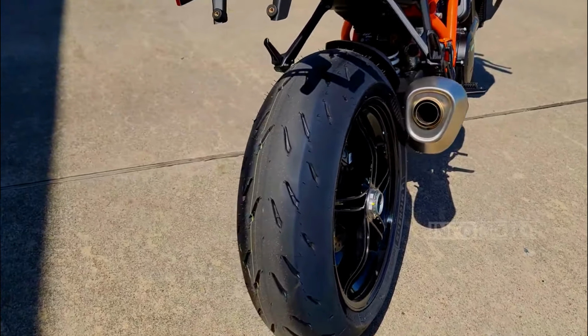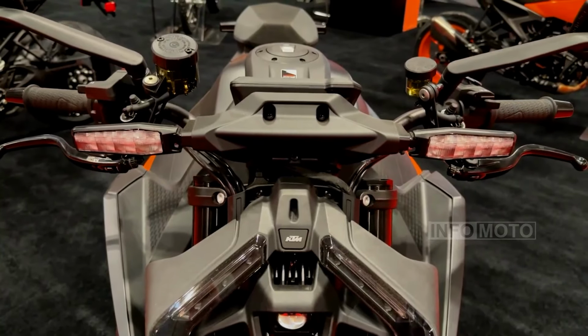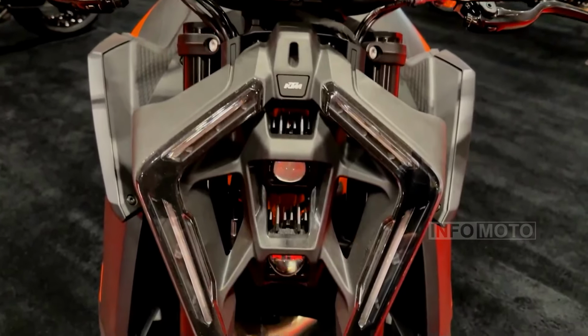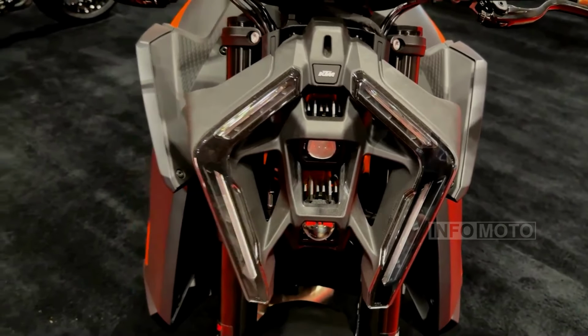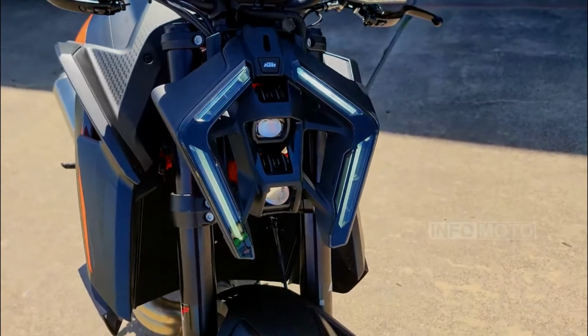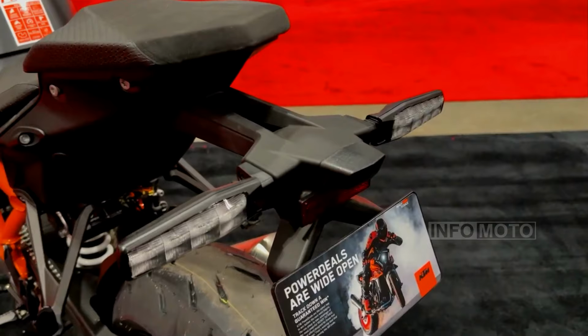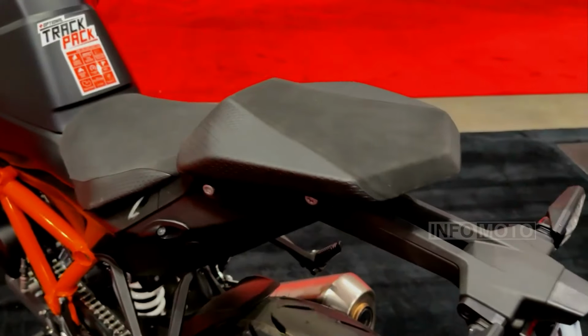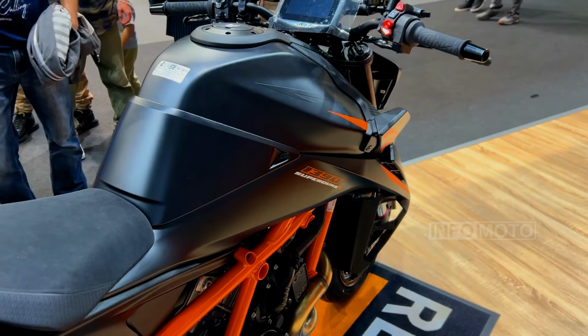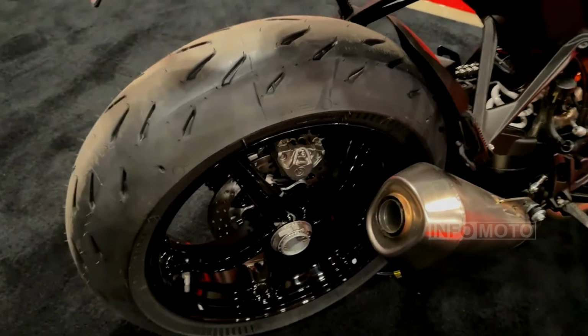One of the hallmarks of the Super Duke series is its razor-sharp handling, and the 2024 EVO model raises the bar even further. Equipped with the latest generation of WP's semi-active technology, the suspension system adapts in real time to deliver unparalleled responsiveness. Five damping modes cater to every riding condition, from leisurely cruises to spirited sprints.